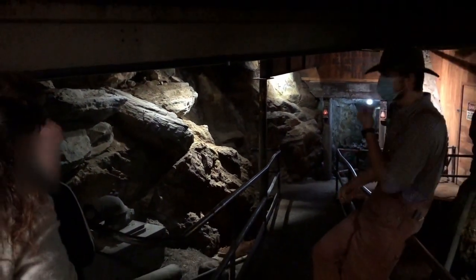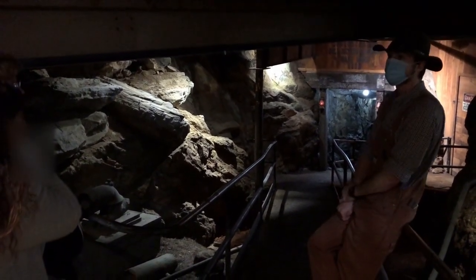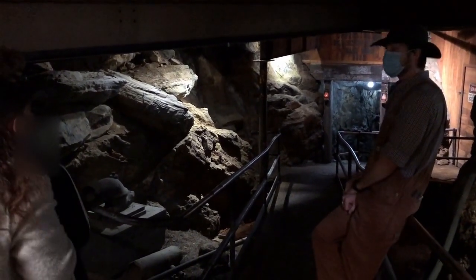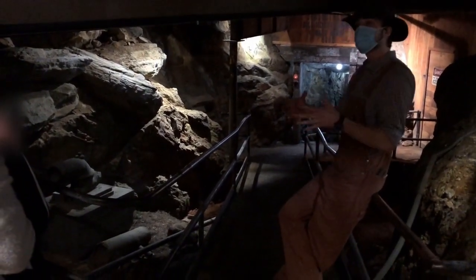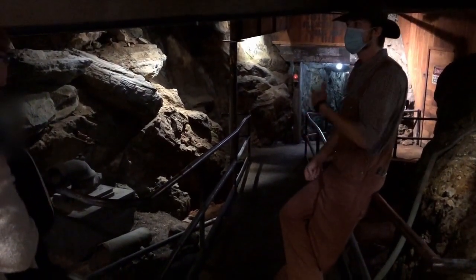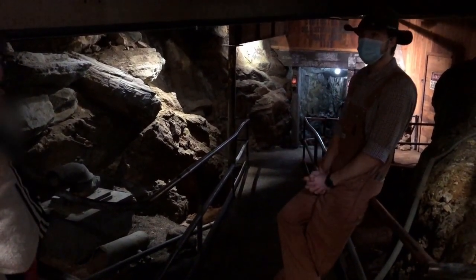So all these tunnels flooded themselves, and they had been for 80 years until we opened this place back up in the 1980s. But the miners left a lot of their tools and equipment down here that we found. So we will be going over those. I'll be telling you about them, showing you what they do all throughout the tour. These tools are well over 100 years old.